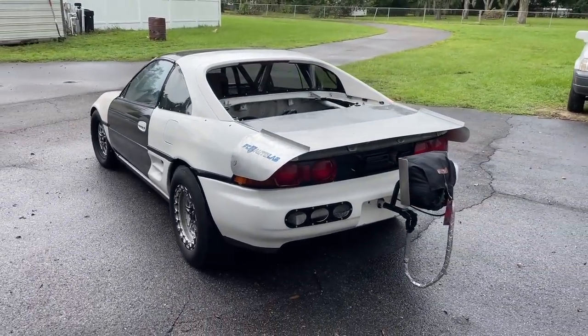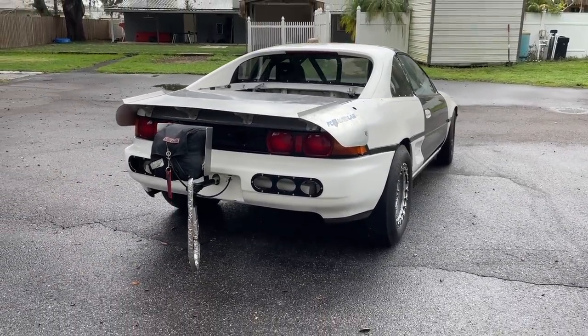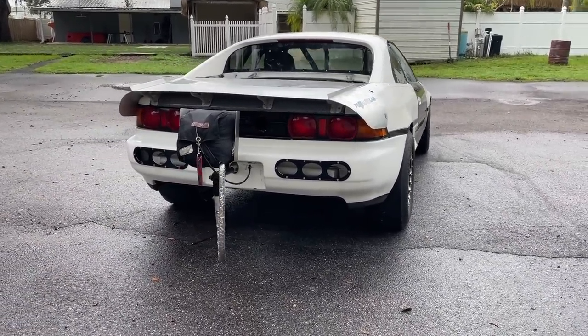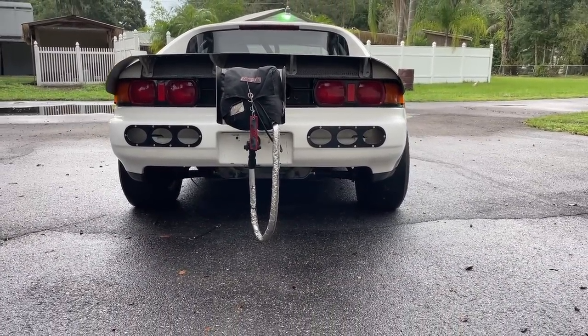MR2 pulled out here, let her get a little sun. Just got the rear bumper back on, everything is done, ready to go. Got the new tail lights in, and boys, this thing looks so good from the back. Check that out, those JDM tail lights look freaking awesome.